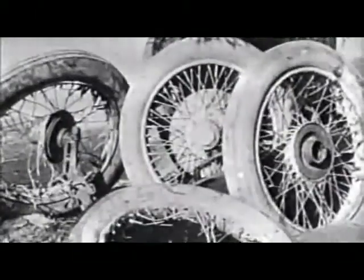The drivers had to be fearless, because even at speeds of just 50 miles per hour, cars were prone to devastating equipment failure. One of the most common parts to fail were the tires. So the quest to make a better race tire became one of the first safety challenges in motorsports.